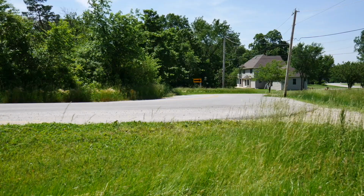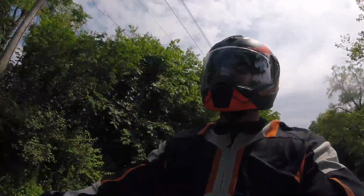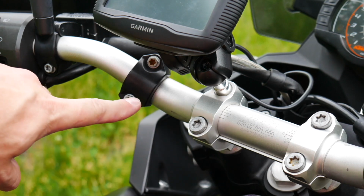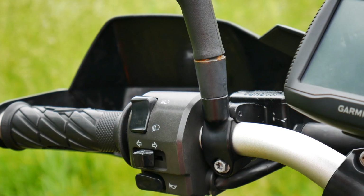Another thing that kind of gets me, this matte black paint job always looks horrendous. And there's not much to do about it. Some of the fasteners are known to rust a little prematurely.